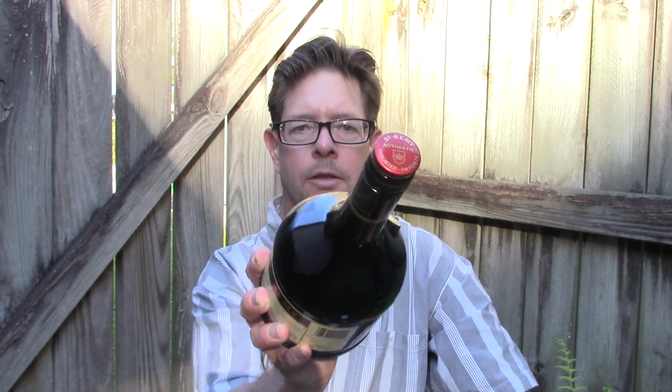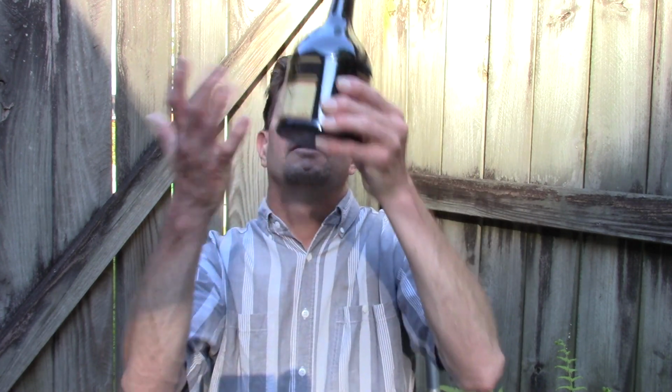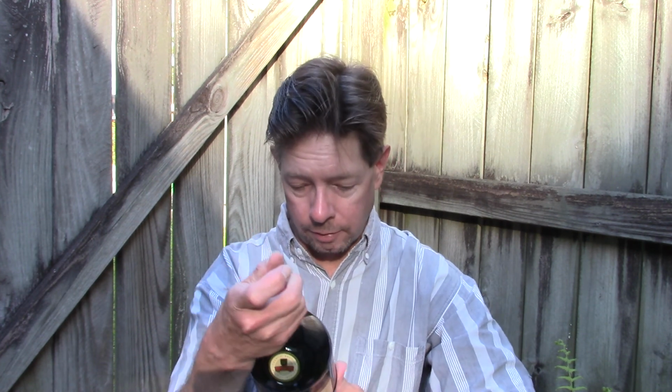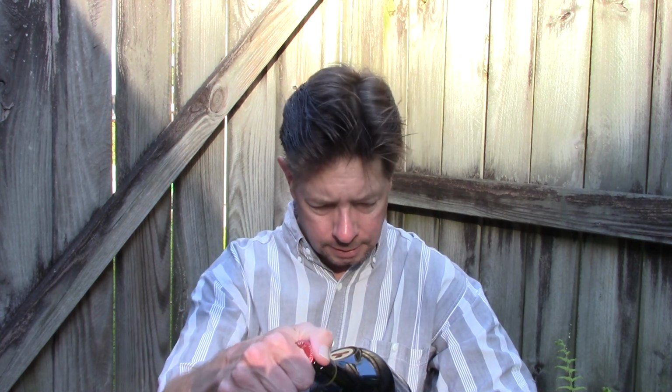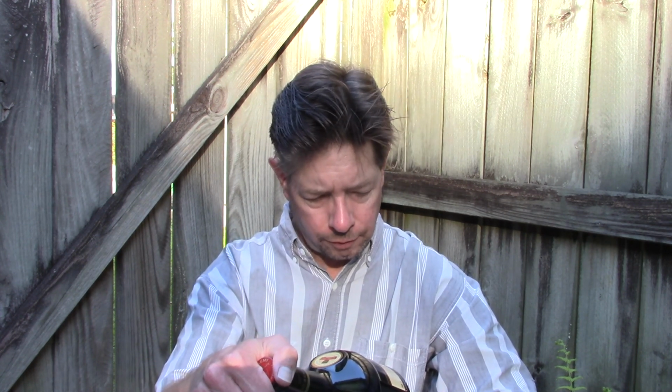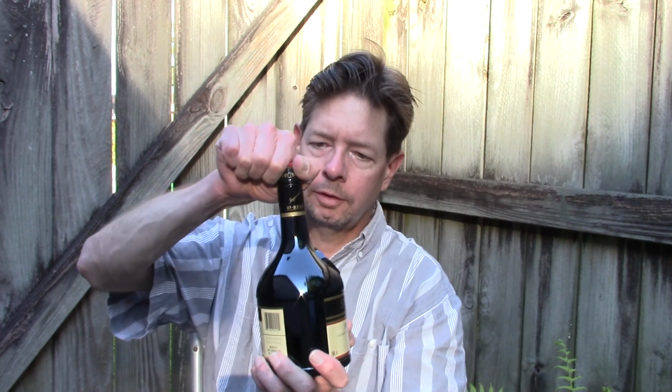So there's a shield with a crown on it, St-Rémy. That's in the province of Brittany. And they said they were the ones that started the black bottle. Later on, they didn't originally have it in the black bottle. Alright, so 80 proof. Imported from France. Bought this locally. 2016 bottle. It says on the bottom the 16.